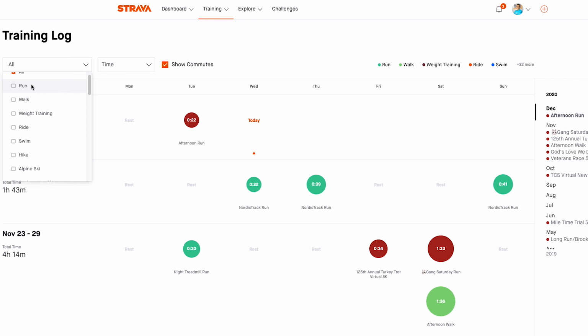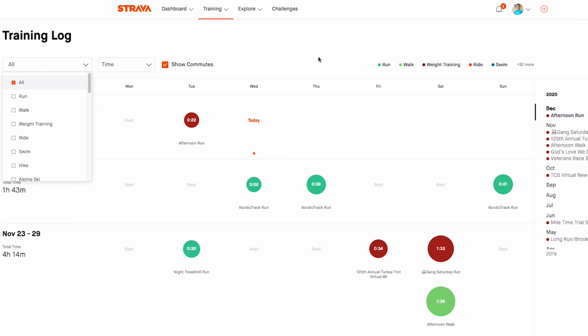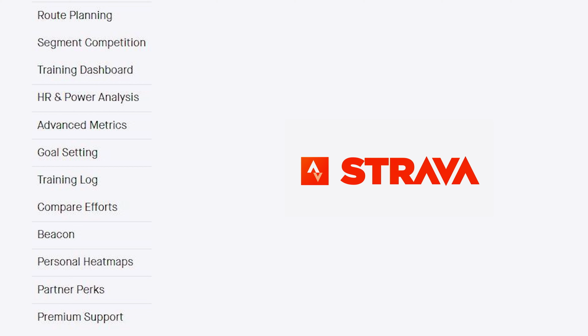And you can also see where you're missing out or what days you're not training really hard. So it's a nice overview, gives you more detail of how your training is going over time. So next we're going to take a look at compare efforts.